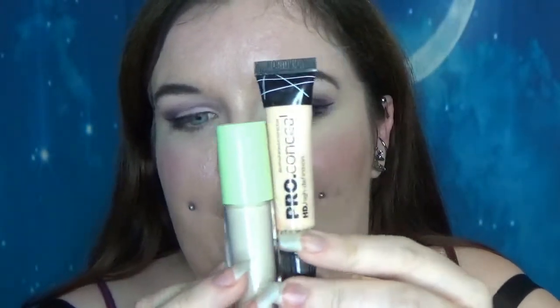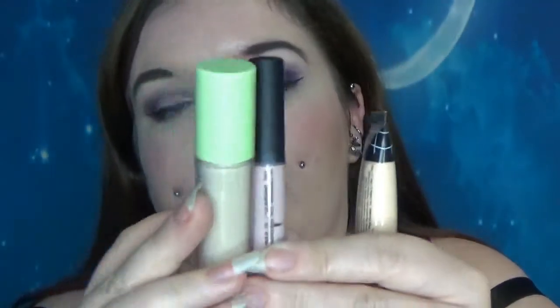I quite like the kind of shorter, slightly chunkier packaging compared to, for example, the L.A. Pro Conceal. It's a little bit narrower and taller. The Kiko one is actually narrower and shorter, so you're getting far less product. And my Barry M one appears to have gone walkies, or I finally actually got rid of it because it was empty. Anyway, so I like this. It is definitely a good buy. I will be reaching for this a lot.